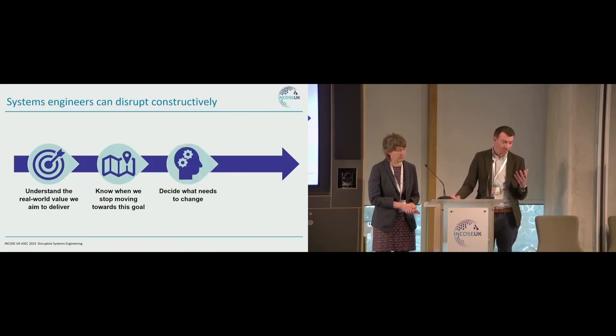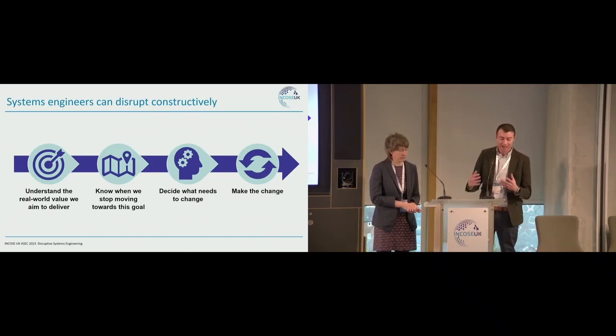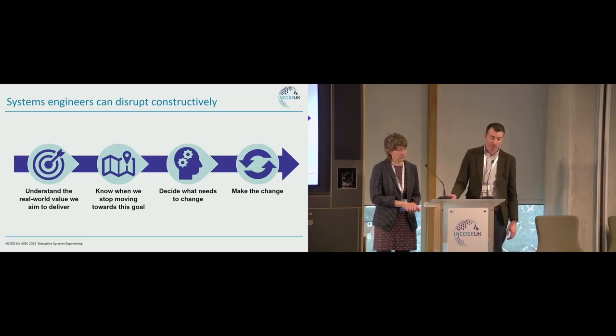And in that context, if it is veering away from it, then we decide what do we do about it? What needs to change about the project in order to correct that. And then finally, we actually have to implement it and not just talk about it or think about it or discuss it, debate it in endless meetings, but actually act, implement something that will correct the course of the project towards the goal and then restabilize the project once that course correction has been applied.